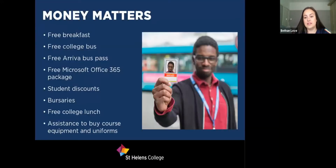So as a student at St Helens, there are some benefits for you. All of our students are entitled to a free breakfast. That's if you're in college on time, before 8:45, ready for your class to start, you will get a free breakfast. We also offer free travel to all of our students. So whether that's if you're on one of our free college bus routes or whether you get a free Arriva pass, you will have a means to get to college for free.